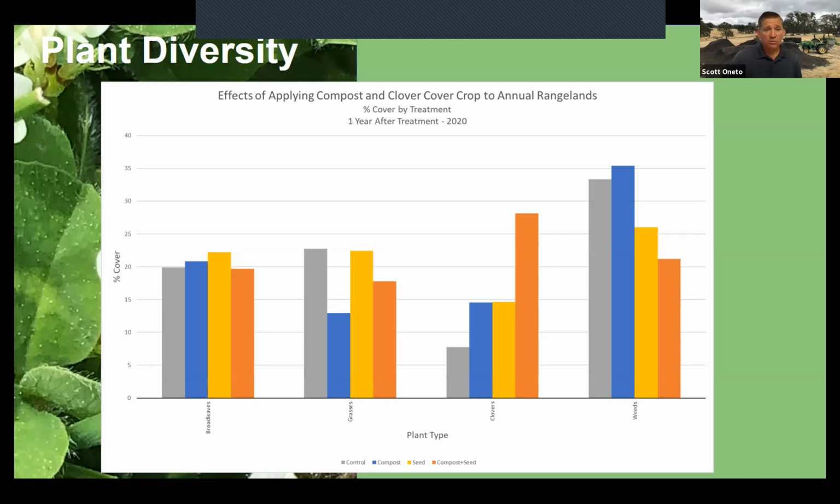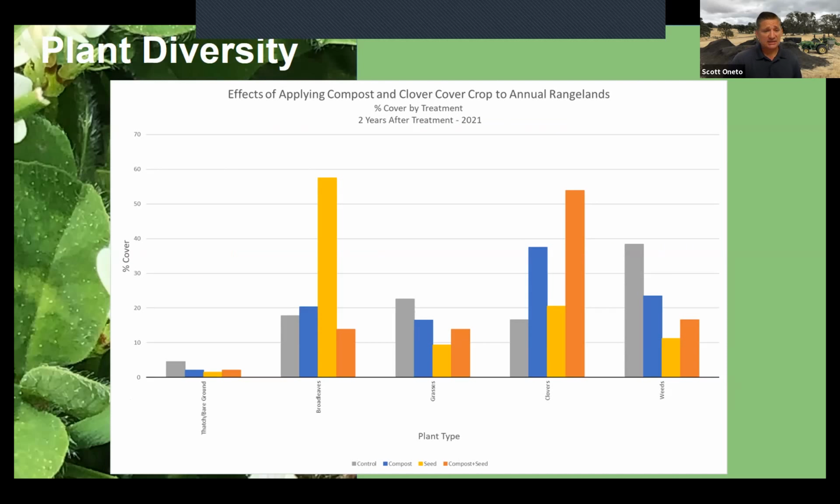In year 2, we saw similar trends in some of these things. In the broadleafs, we saw this crazy increase in the number of broadleaf species in the seed-only treatment. I think there just happened to be a lot of broadleaf. There was tons of fillaree in our plots last year, and I think that's showing through in this particular slide. In grasses, we didn't see any major shifts. But then again, in clovers, we saw in the compost and seed treatment this high increase in clover. And again, a similar trend in the weed category. We saw a 55% reduction in those noxious weeds.